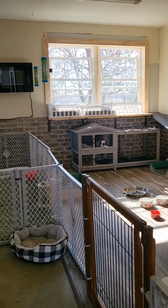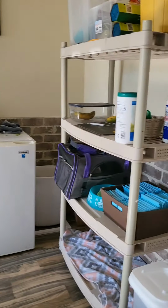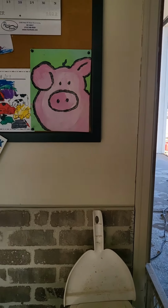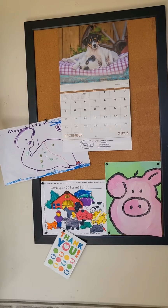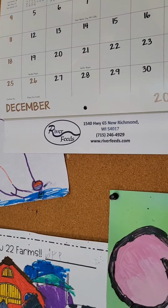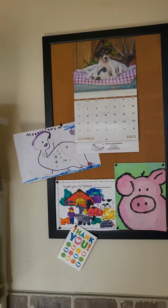All right, so I know we showed a picture of our bunny room to everybody, but we thought a video would do a better job showing it off. We'll start kind of here in the corner. We have our bulletin board for pictures and cards that people send us now. And of course, River Feeds, where we get all of our food for our barn babies.